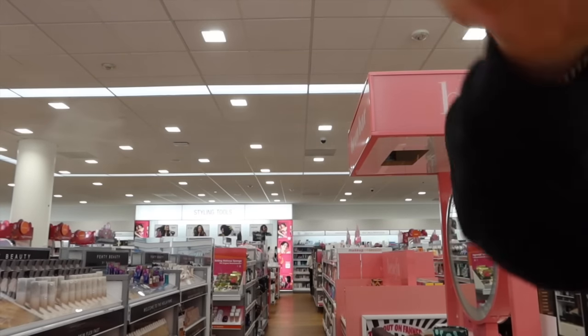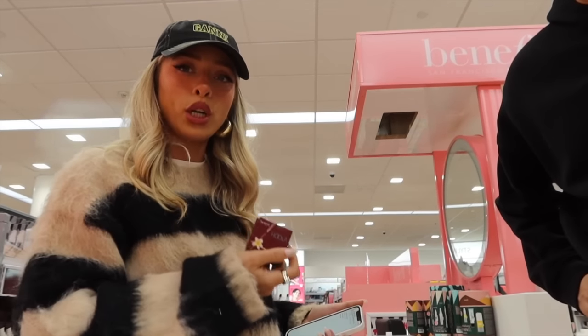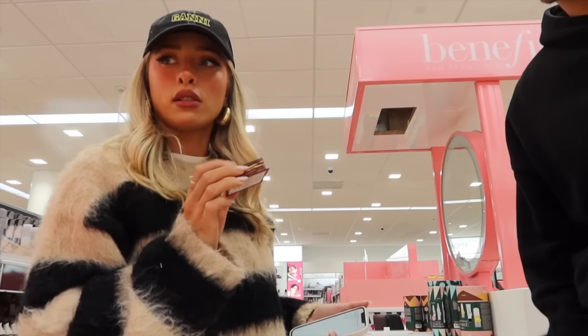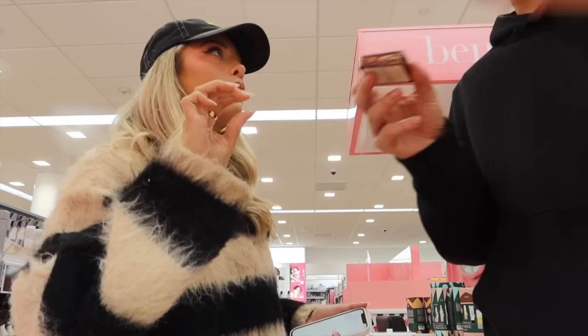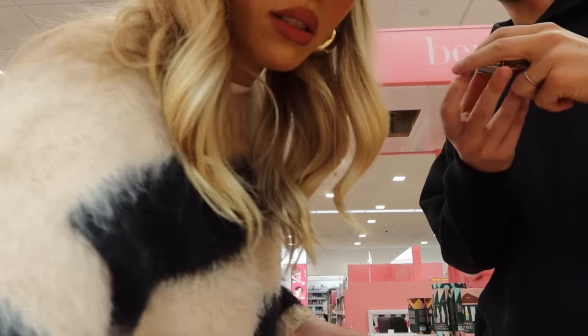I need a new one of these. Benefit. Ooh, bronzer. You've had that forever. I know. Did the packaging actually change? Different now. Yeah, it's literally almost gone. No, dude, this is the same packaging. No, it's different. It's a little bit thinner. Oh, yeah, it is. Mine is more square. Yours is heavier duty.